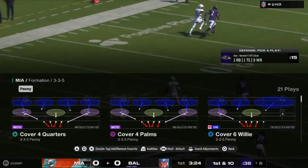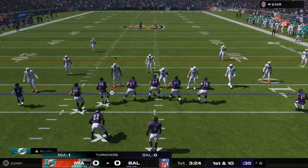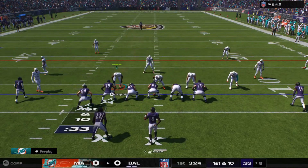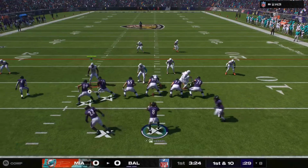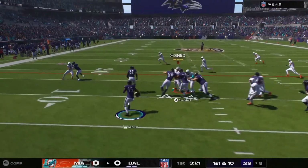And I get it. Opening drives aren't always going to end up with points or a touchdown. Good thing, though, there's a lot of opportunities left to make up for that miscue and go get yourself back in rhythm and back on script.